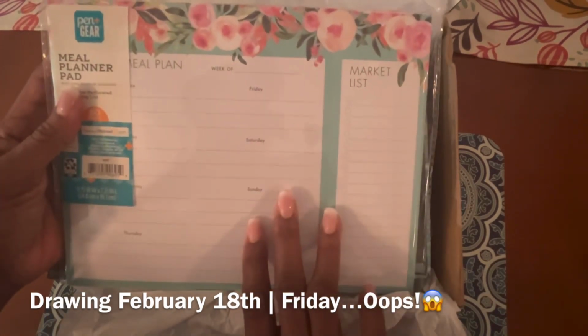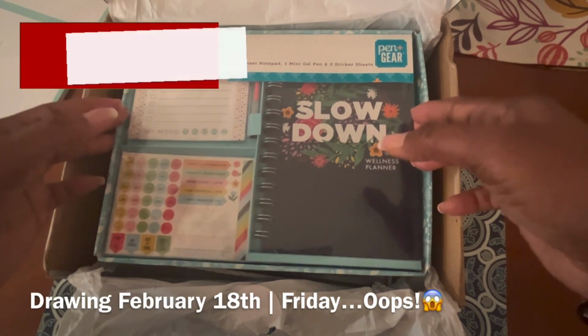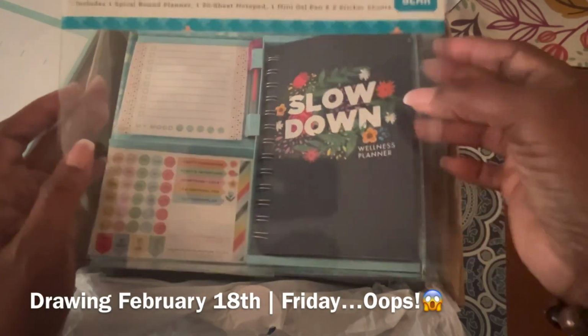So this is a planner pad that they sent me. I'm going to include that. First, let me just get into it. I already cut it open, so you wouldn't sit here watching me slice it open and handle the box, okay? So I'm going to take this off so we can go inside.